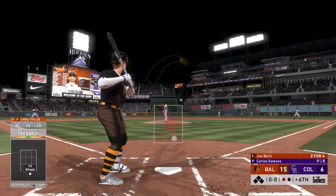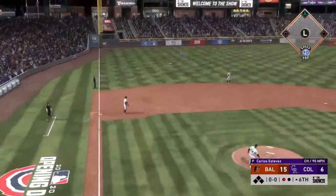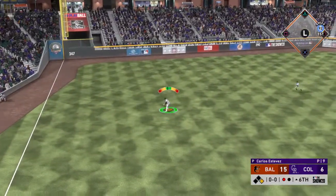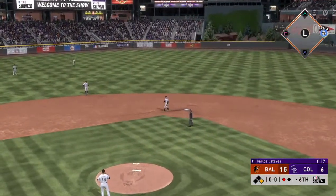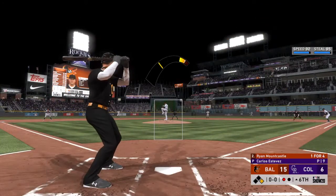In now for the O's, John Birdie. He scored after reaching on a single in his last time up. This is line to left. Oh, and he botches it. And they're going to hold him to a single here as they do a nice job of getting it back in quickly. The first baseman, number 6.